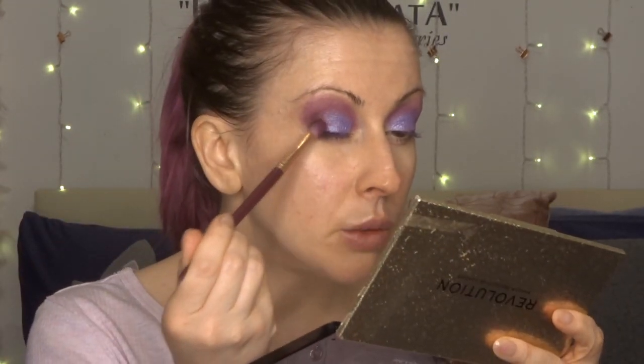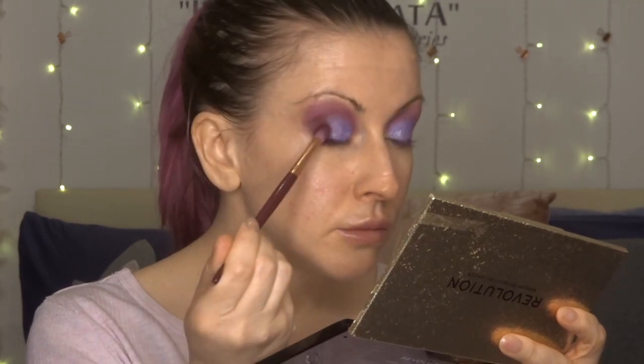And just kind of re-stamp that outer V. Like a patchy bit there that's really winding me up. Can you see it? Just there. A little bit there. Right, let me go and do the rest of my face, and then we'll come back and do under eye and inner corner, and we'll go and get my hair cut.